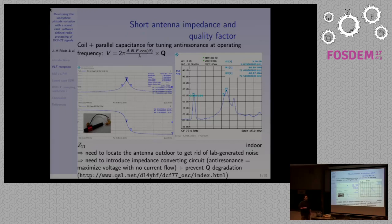The other thing that is not usual to us, or at least to me, is that these antennas are very high impedance. If you calculate the impedance at anti-resonance of the system, it's 125 kilo-ohm. So you need an adaptation circuit, so just a field-effect transistor that has a very high impedance that will generate a low impedance output, and this you can feed directly to the sound card of your PC.